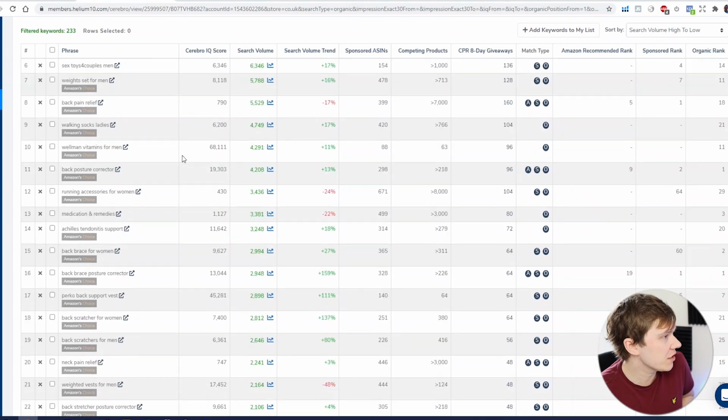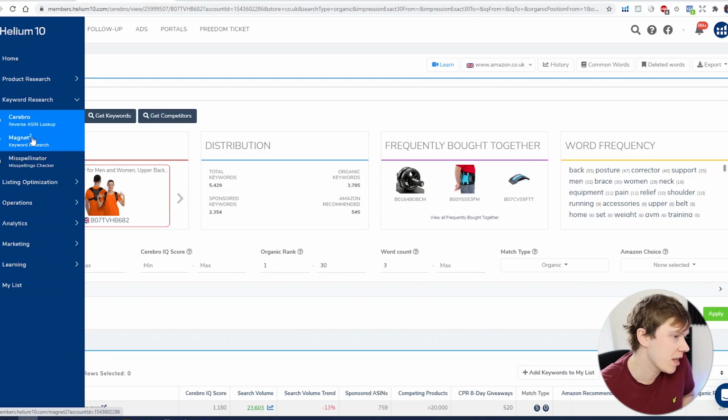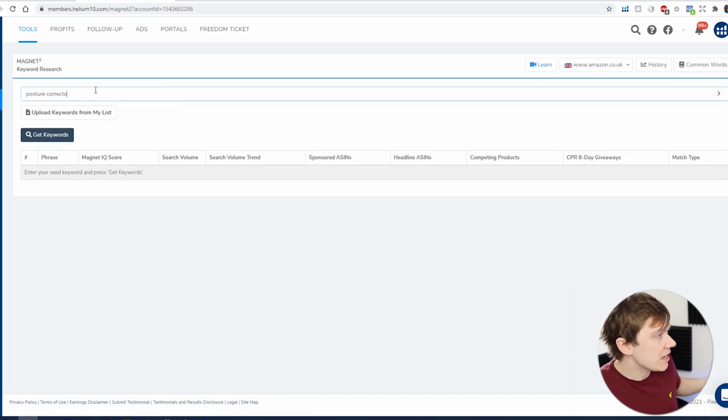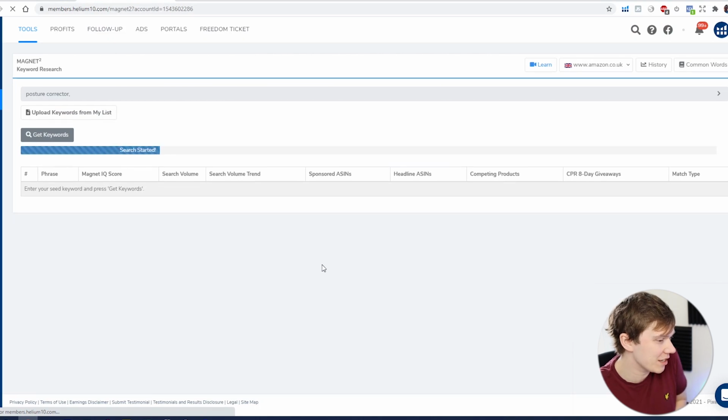Now, in addition to this, what you can also do is you can use a tool called Magnet within Helium 10. And Magnet works in a similar way to Cerebro. It gives you different keyword ideas, but instead of you putting in a competitor listing, you put in a seed keyword. So a keyword for Helium 10 to start looking at before casting the net wider. So here we're going to type in posture corrector. That's going to be our seed keyword. We'll click that and then we'll press get keywords. It says I've searched for this before, obviously, given I love posture correctors, but we'll press search and let's wait for the results to show.